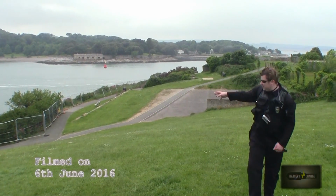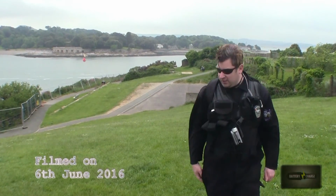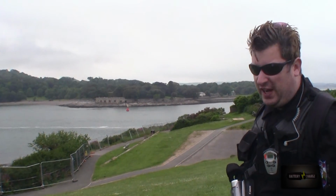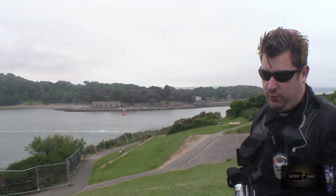On this episode of Battery Charge, I'm at Devil's Point on the Devon coast. Overlooking Firestone Bay and the Hamoaze behind me is a network of coastal defences spanning a period of 500 years or more. In this episode, I'm going to be investigating what defended this oh so narrow stretch of water.